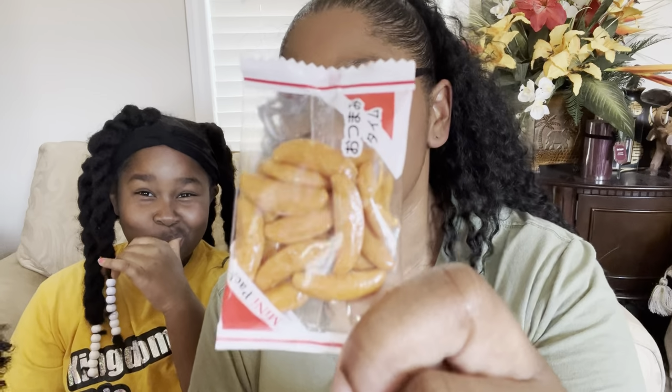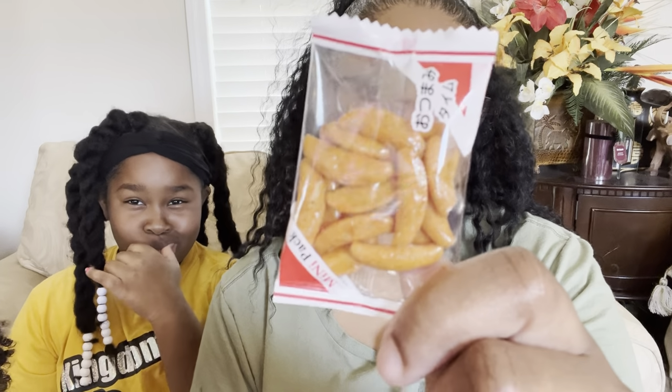Next, we're gonna try this. I don't know what this is. It says mini pack of what? They look like bananas. 5, 4, 3, 2, 1, bon appetit. It's a sesame stick. It's nasty. It's hot.